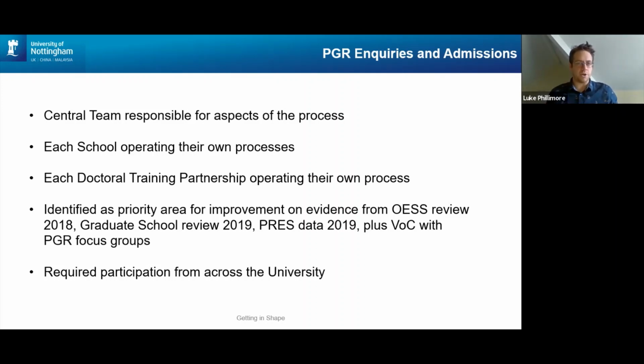Each doctoral training partnership, we call them DTPs, sometimes you might call them CDTs or DTCs, but basically it's where it might be a delivery of some PhD research which is in collaboration with another university, or across multiple schools within the university, and they were almost their own self-contained units, and so they were all operating their own processes as well. And this particular area within the university was highlighted as being important from various different reviews. You can see on there, there were lots of different things, but also we did some voice of the customer exercises with PGRs, and it came out quite strongly there as well.